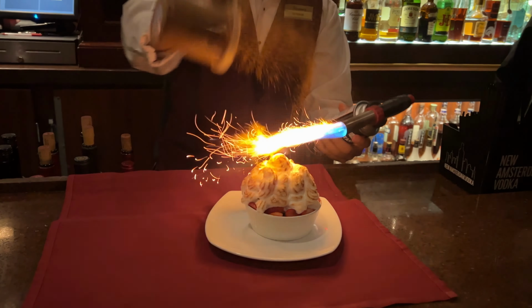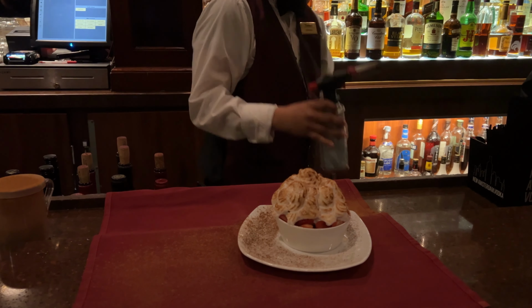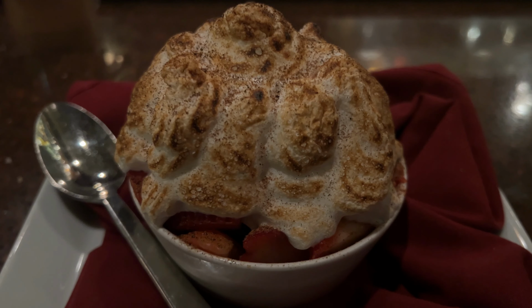There was a massive flame when they poured cinnamon on it. I didn't know that cinnamon was that flammable. I was sitting so close it almost singed all my eyebrows off. This is my first time ever eating a Baked Alaska too, but I've always wanted to try it.